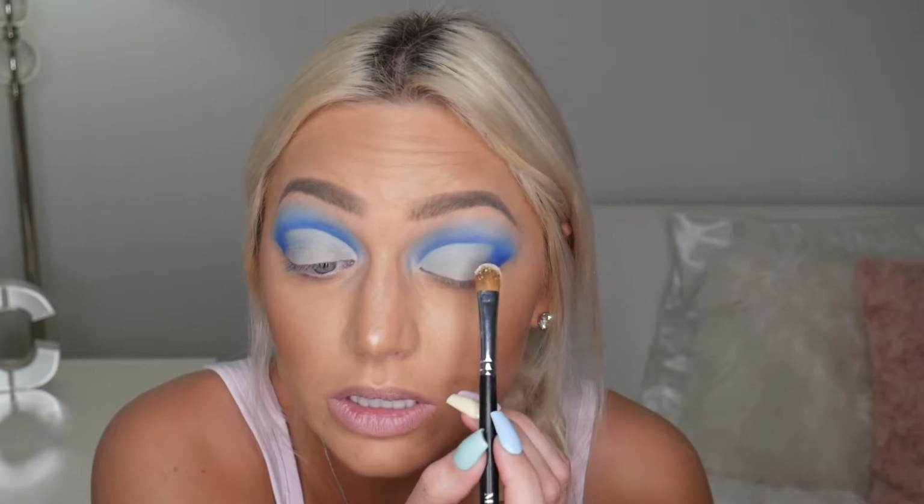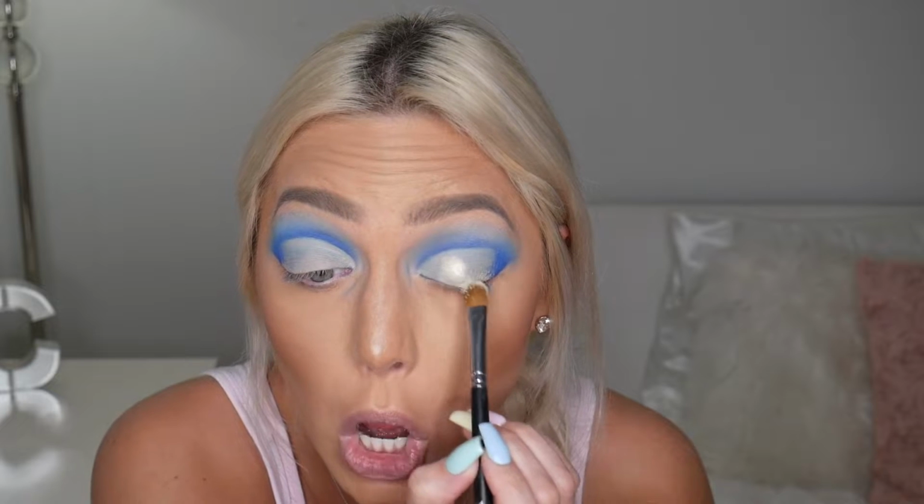It's fine. So to set my cut crease in place so it doesn't move and budge and look bad, I'm going to take my Morphe M166 brush into, I think we're going to go into Jawbreaker right here, this one. And then we are going to take my MAC Fix Plus onto that shimmer shade because we don't like using shimmer shades dry, it doesn't work. So we're going to go on this eye first.